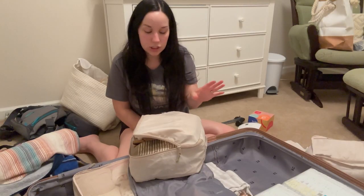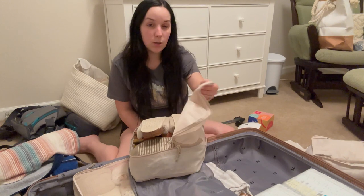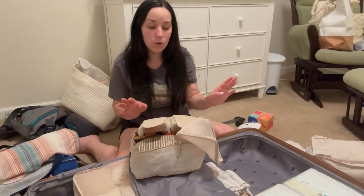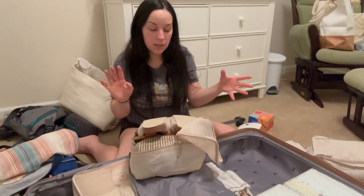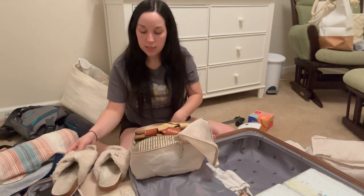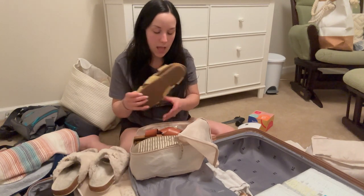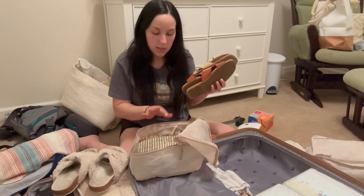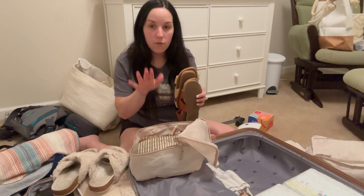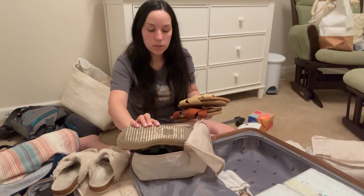This is all of my shoes. So this one is typically not used for shoes, but I put so many pairs in here. It was so worth using it for shoes instead of whatever else I could have used it for. But I put slippers, of course, because you gotta be cozy. Wow, your girl needs to clean these for sure. And then several pairs of sandals. I have 1, 2, 3, 4 flat sandals, and then one pair of platform sandals.